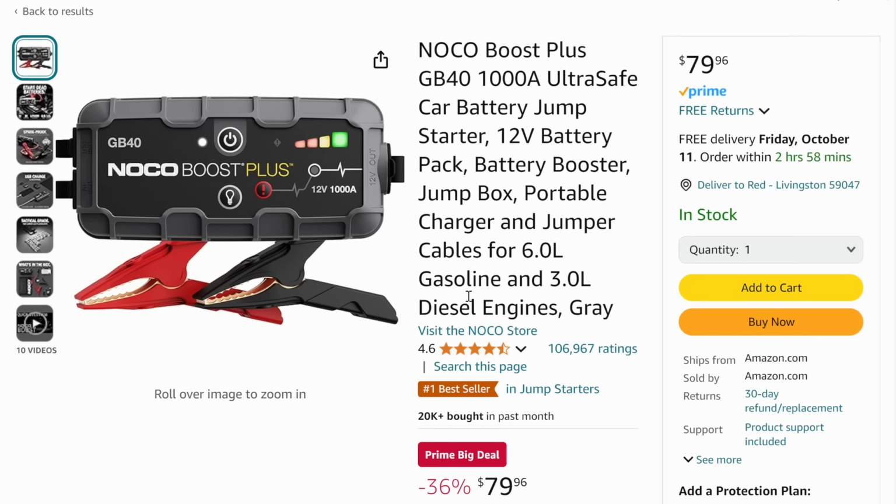Next up, we got the jump starter here, the NOCO. This is the number one best-selling jump starter on all of Amazon, normally $125. It's on sale 36% off, down to $79.96.